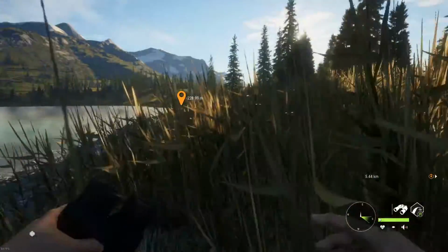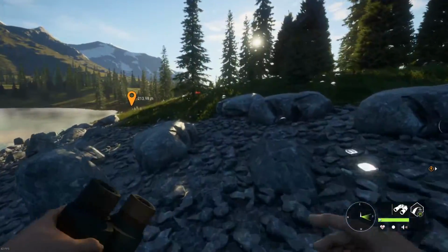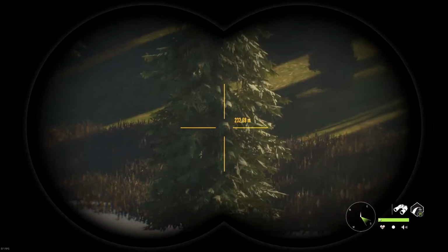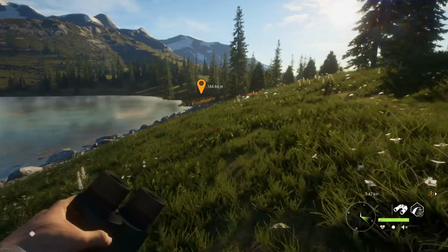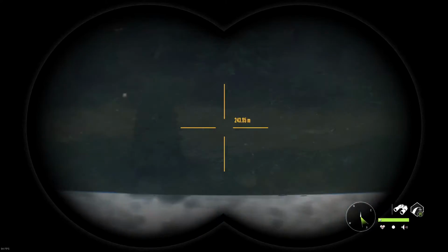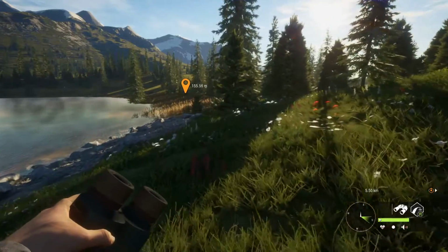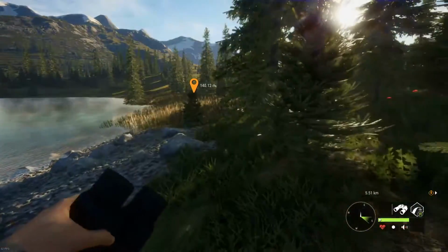So if you mess up the shot, just go for it. Just go for a second or third shot. Just make sure they go down, because if they do run and don't do their weird standing still thing, they will run really fast and really far, and it's just gonna be like a kilometer of tracking for an animal that wasn't gonna score anything either way, and you messed up the scoring. So just gonna put that out there.